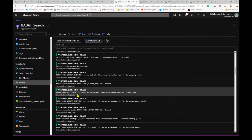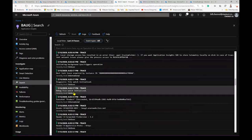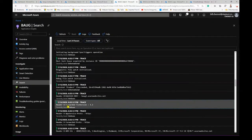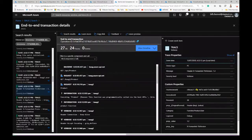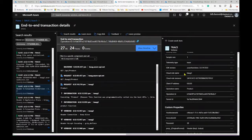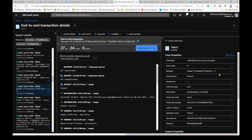There is a lot of information coming out of the function runtime that's being pushed into here. Here's one of them coming out of my code, because that's basically dumping out the header information. And so I can see here that it's from the BAU G2, which is my Linux version of that. The original format was header key value, and then it put out those properties. So there's TLS version 1.2, that was one of the header items. So you can see all of those types of things in there.